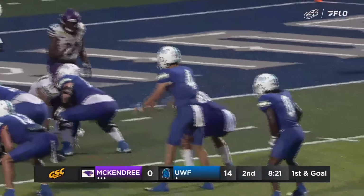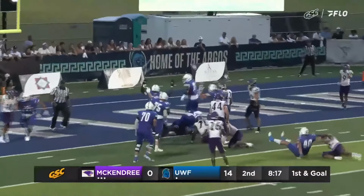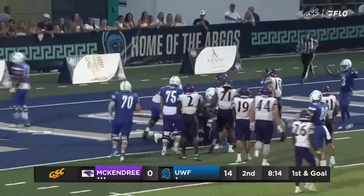And they're going to line up the tight ends both at H-back. Oh, I love it. We're going power. Is this the wishbone? Are we in for a touchdown? Yes, we are. Argos score.